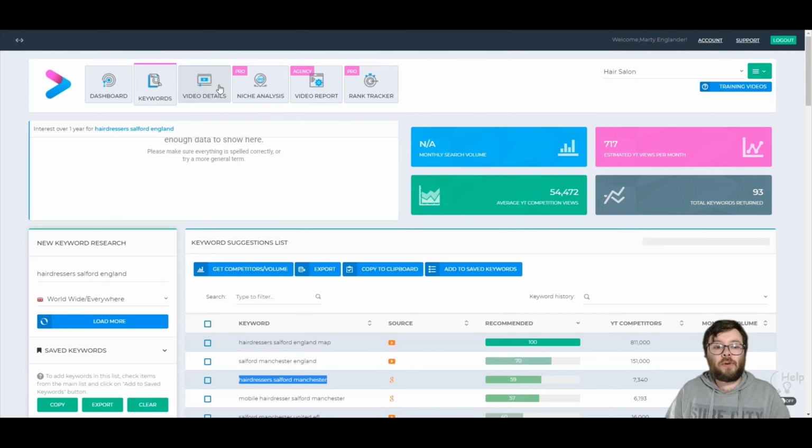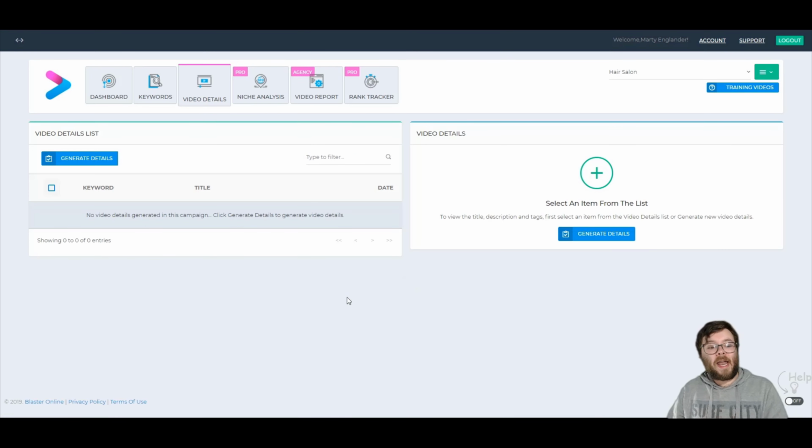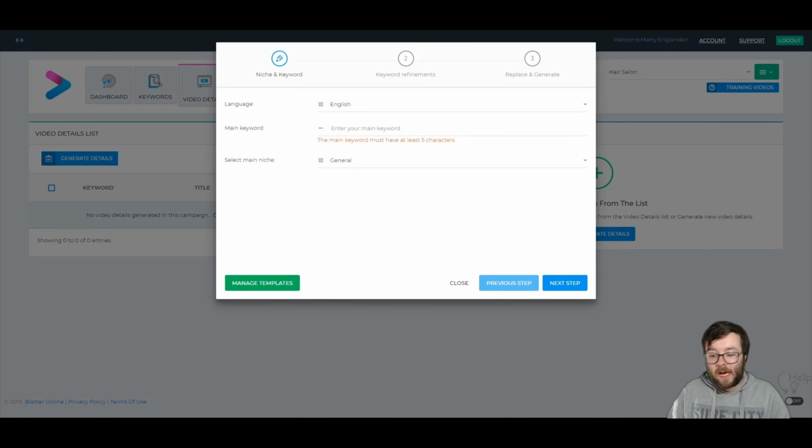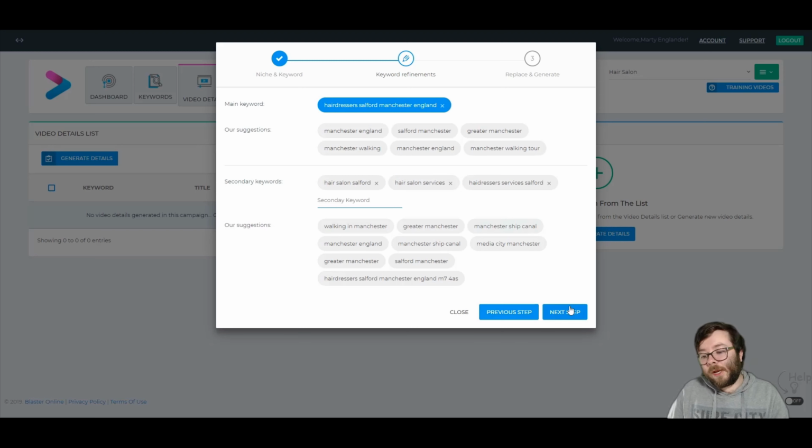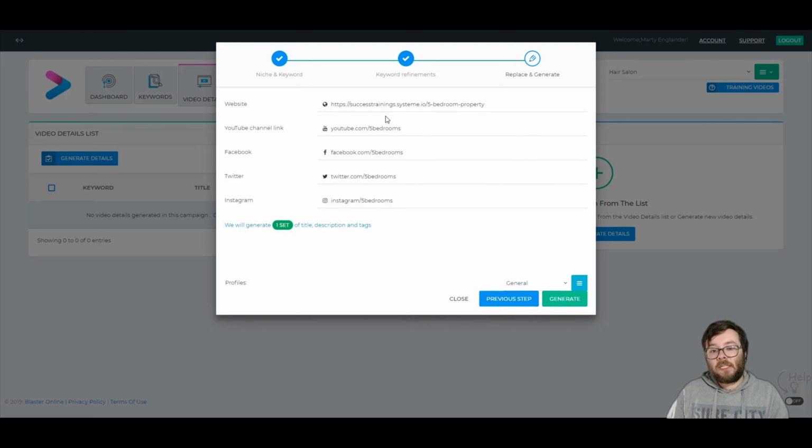Next, I'm going to go to video details and we're going to go ahead and generate stuff. So generate details, add our keyword in. Okay, now select one of these templates and then I'm going to go ahead and do next step. Next, you want to populate it with all your website information.